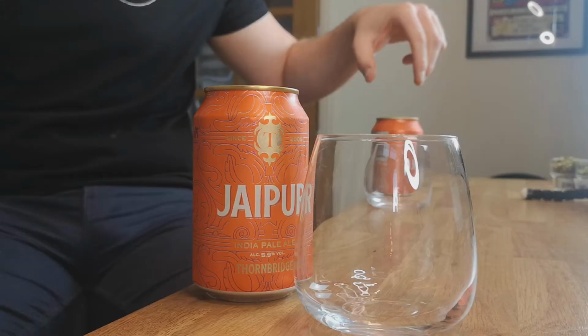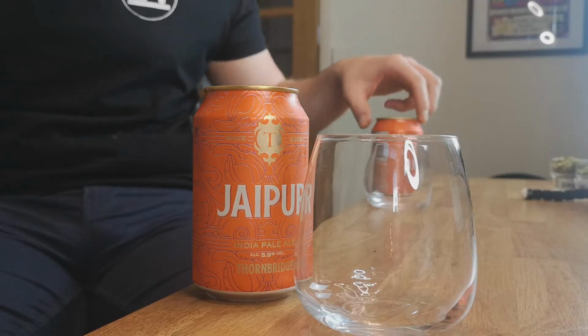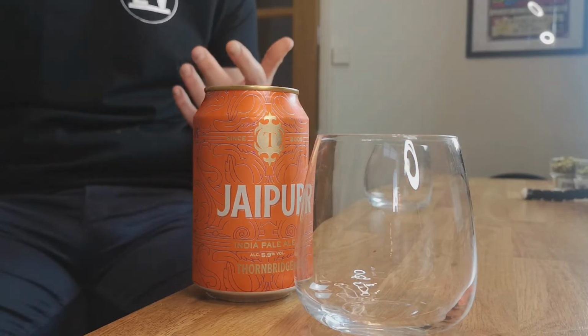So this is 5.9%, 55 IBUs. So that's pretty standard. You know, the gravity to alcohol ratio in this is about a one, which is good, maybe just under. So we're expecting quite a punchy pale ale, India pale ale here. What do you think? I think it's going to have to be flavourful. At 5.9%, it's got to be worth drinking.